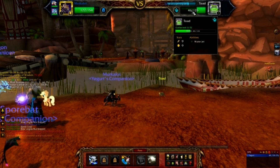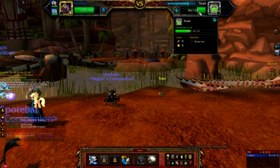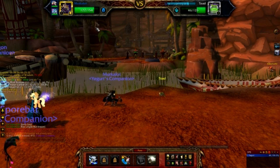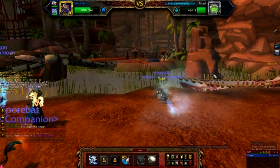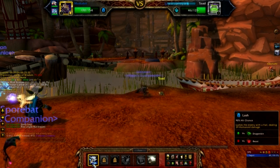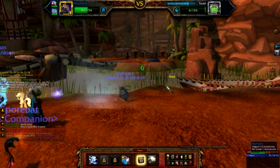But you can see here up the top, the toad is not faring too well. 46 hit points out of 126, where I am 122 out of 154. So, percentage-wise, I don't think I'm going to die anytime soon. Except my little Murloc missed that time, which is no good. Let's try that again with my Lash here. Oh, and the toad still has 6 hit points.